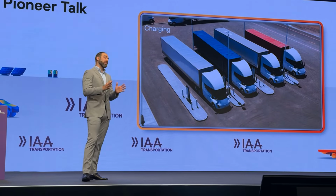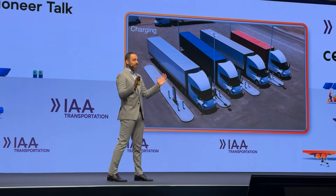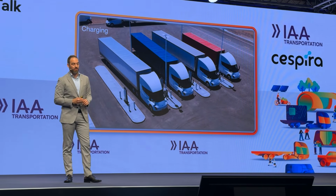Again, this is unlocked through Tesla's deep vertical integration. And we plan to leverage this into multiple variants. Again, you're seeing one today. We'll be taking on a wide variety of applications and vehicle types. Now, it's one thing to scale a vehicle. It's an entirely other thing. We also have to scale the charging infrastructure.